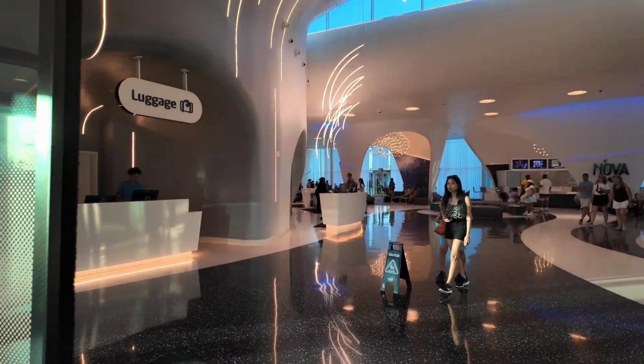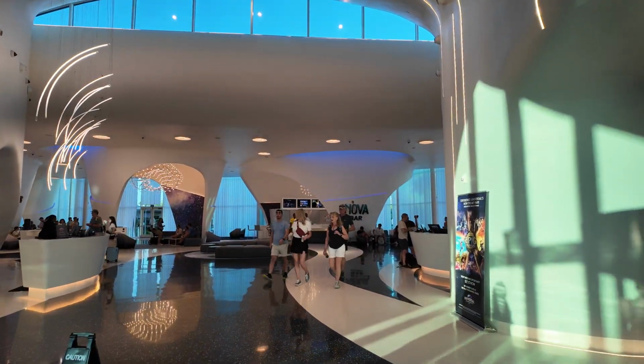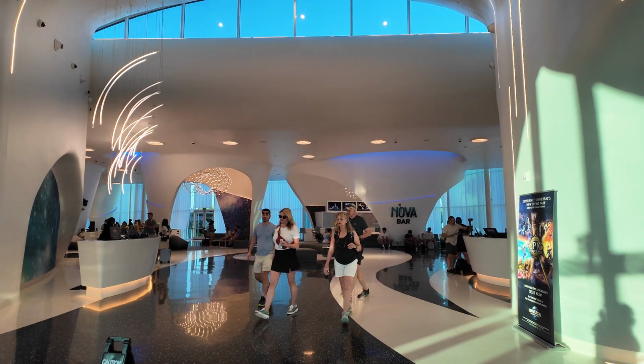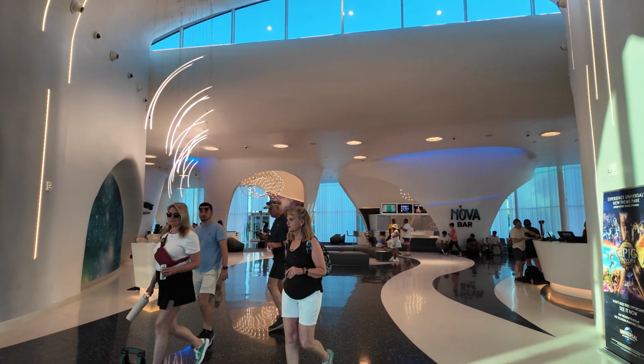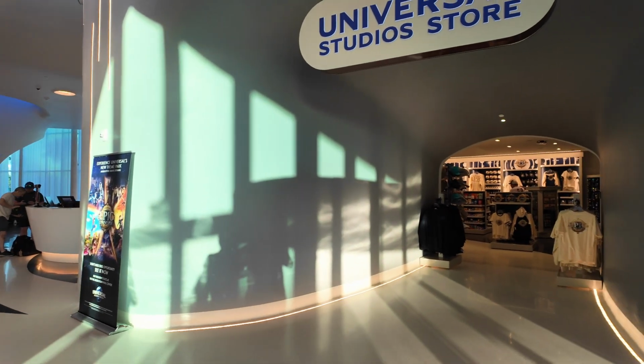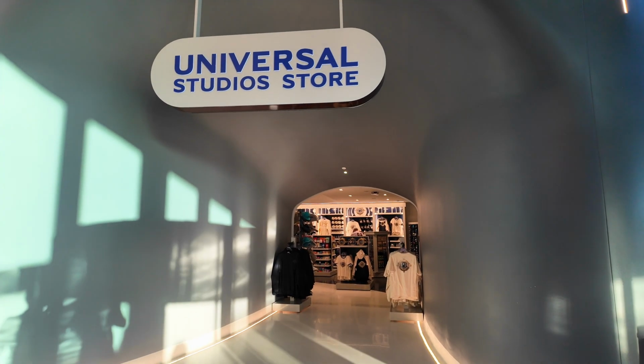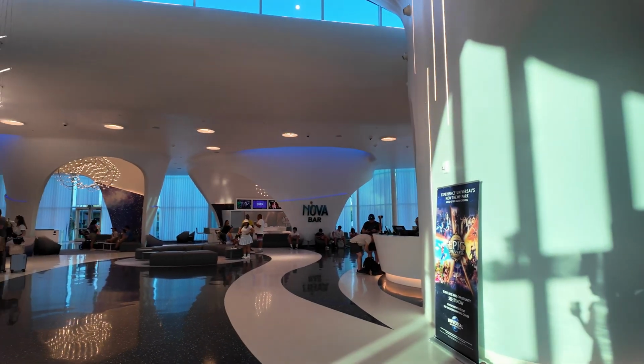Go through here. Now this is the massive lobby area. Very Men in Black themed, I feel. Not officially Men in Black, but they did have the Men in Black here when they opened, which is kind of fun. So directly on your right is the Universal Studios store for all your merch needs. We'll go through there in a second, but we'll show you the main lobby first.